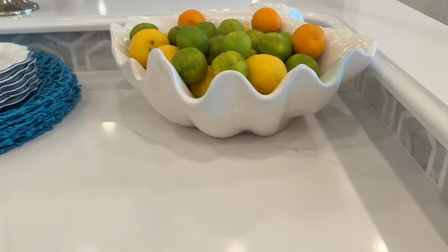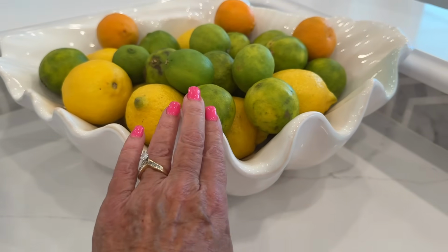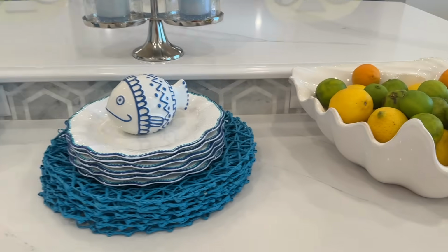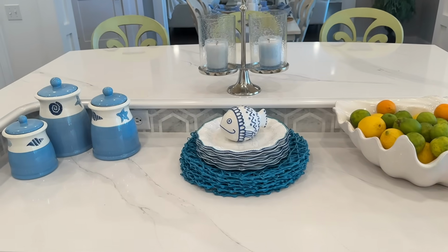I've changed this several times because I had pasta salad in this the other day, and then we're like, where did I have this? What did I have in it? Well, it just all kind of went to whatever. So this is what we ended up with for this island for summer, the late summer decor.